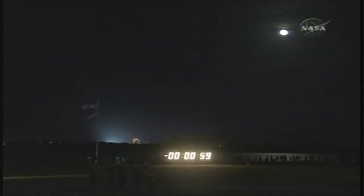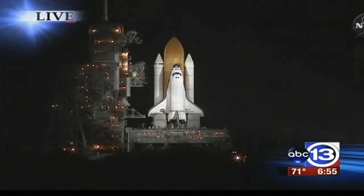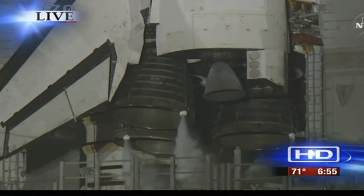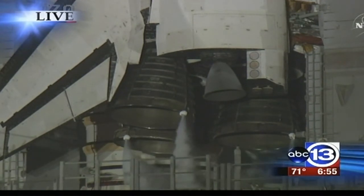T-minus 1 minute and counting. Now I want to take you live to Cape Canaveral, Florida, where the shuttle Endeavour is set to launch in less than a minute from now on the start of a 15-day mission to the International Space Station. This is a 7-person crew, and they have quite an assignment ahead of them. It's Home Improvement, the Space Shuttle Edition. They're going to be increasing the size of the International Space Station, adding 2 bedrooms, a bathroom, a kitchen, exercise machine, and what about that contraption?